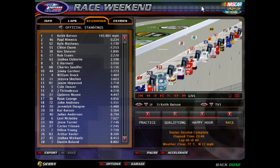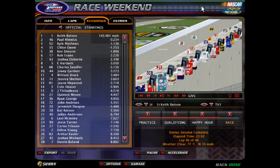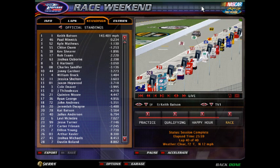2 races left on the season. We have the Subway 300 at Phoenix, the next race on the tour, and then the finale after that at the Atlanta Motor Speedway, the Slick 50 300. That's the only 3 races left on the season.